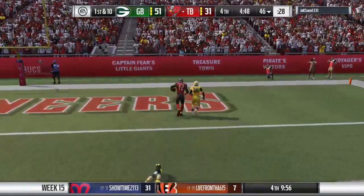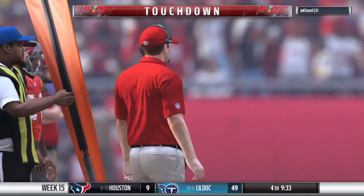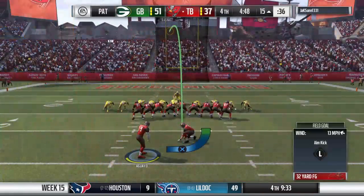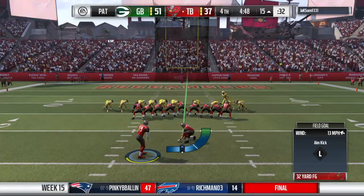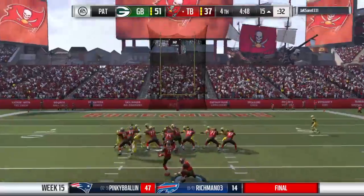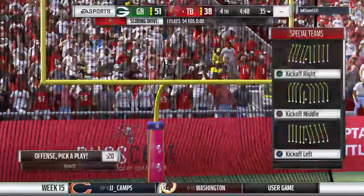And this is caught inside the 5. And he's into the end zone. Touchdown, Buccaneers. Their big-bodied receiver. His third touchdown of the game, number 16 on the season. And the Bucs are able to cut into that deficit.